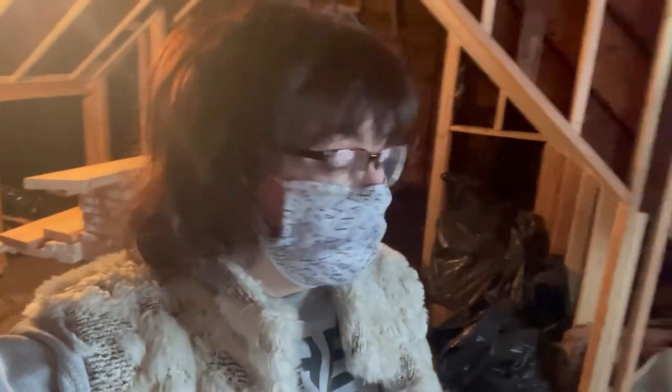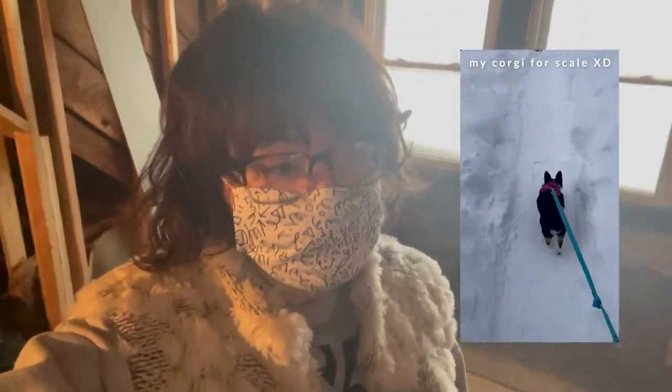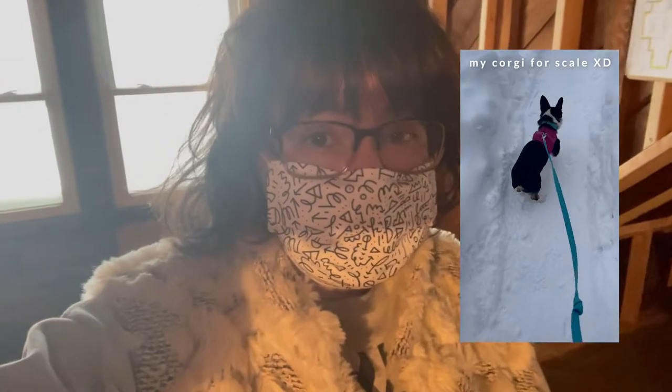Meant to finish the framing today, but we can't because of the snowstorm outside, so the workers can't get here today. Kind of bummed because that would have been another step done, but hopefully they can maybe come tomorrow or the following day. I'll show you guys when the framing is done though.